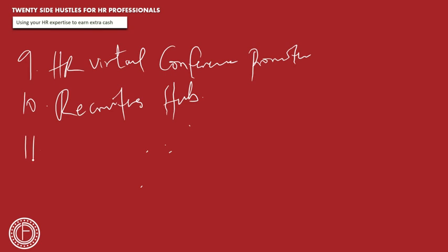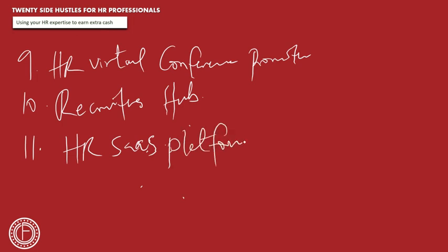The next thing will be an HR software as a service platform. Now, what this means is that you need to think of that HR activity that would work better with web-based software. So you think from engagement of a talent to exiting of talent. Where can software really make our lives easy in terms of efficiency and effectiveness? Build a platform and make it available for use. With this, you can make money through subscription to the platform.